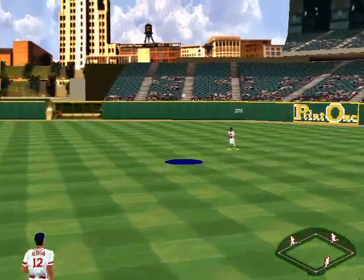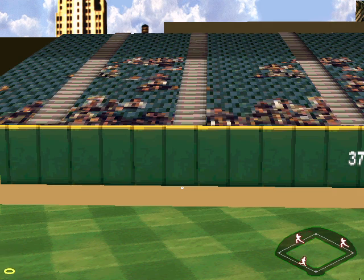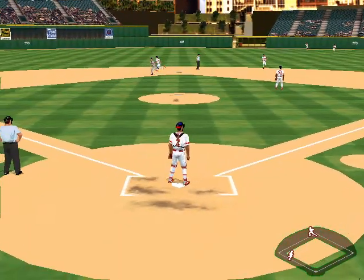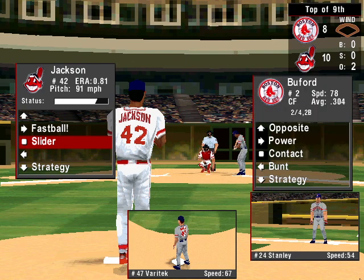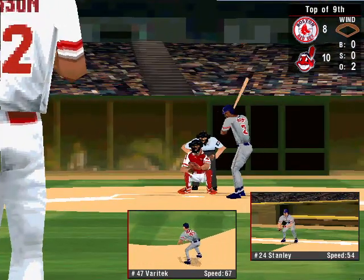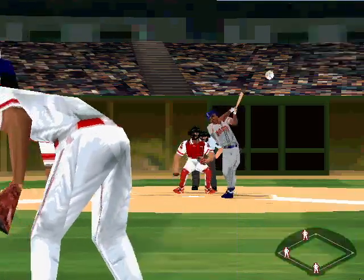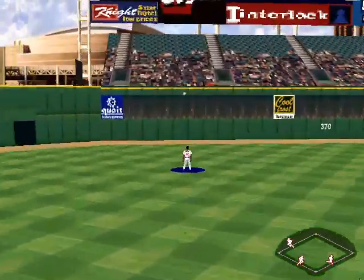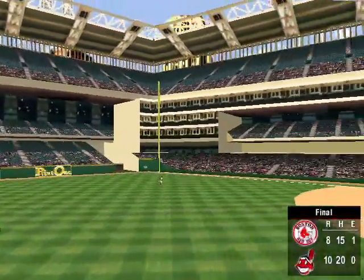Fly to right center. Fry scores. A long throw from the outfield. A one-run double. Fly ball to left field. Caught by Whitten. The game is over. Cleveland has won the game.